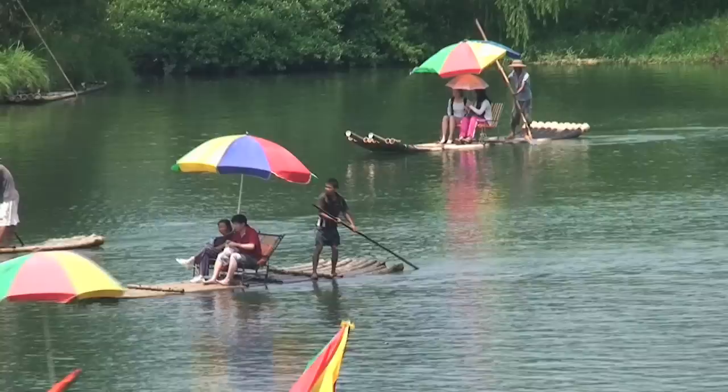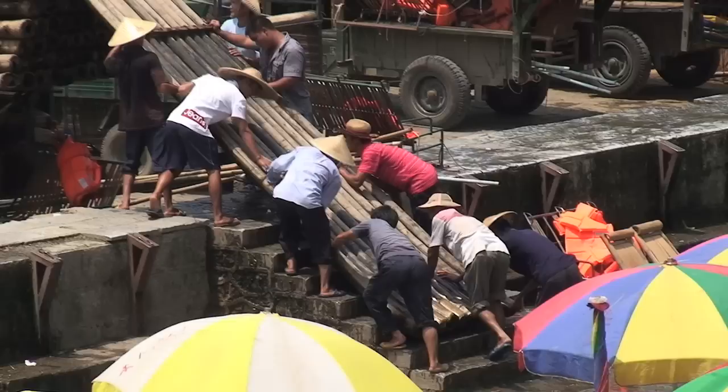The whole trip normally takes between 2 and 3 hours. If you didn't bring your bike along with you on the raft, you can arrange for them to transport it to your destination, and it will be waiting for you when you arrive.